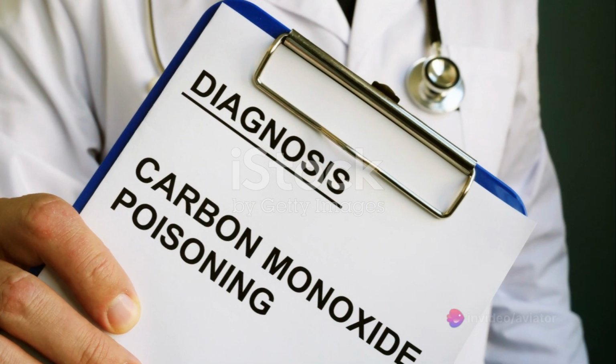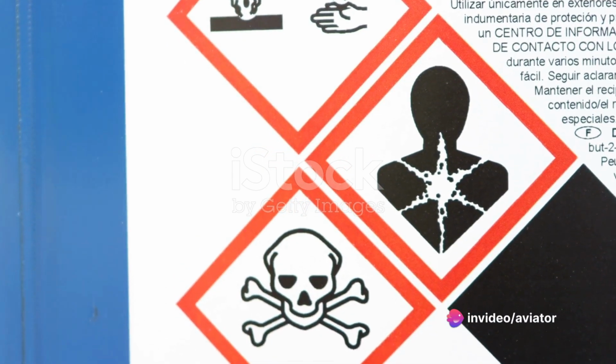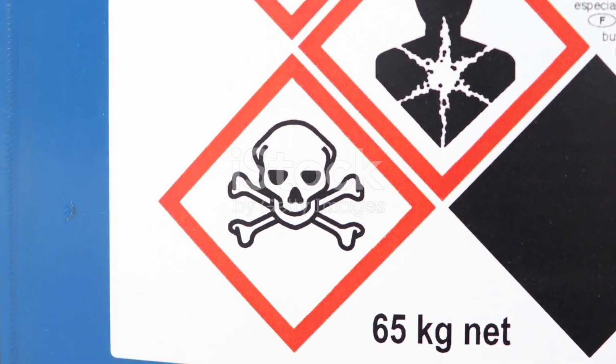Symptoms of CO poisoning can range from headache, dizziness, weakness, upset stomach, vomiting, chest pain, and confusion. In severe cases, it can cause loss of consciousness or even death. Being aware of these symptoms can be a lifesaver.